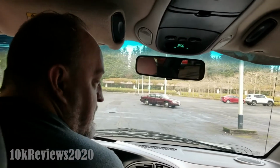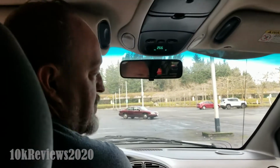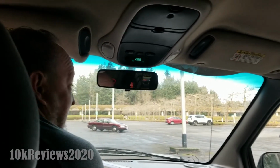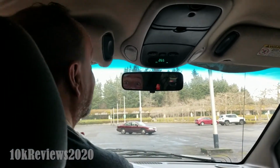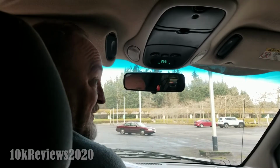What are we saying? Considering it's not my car and I don't have to live with it, because really, this is a 1.5, 1-star car. Would you agree? Yeah. But it's not mine. So I don't have to drive it again, and I get a loaner while I'm getting my car fixed. What do you guys think?